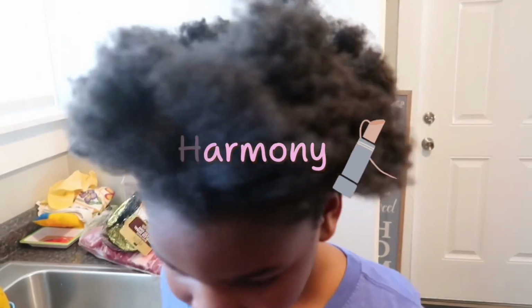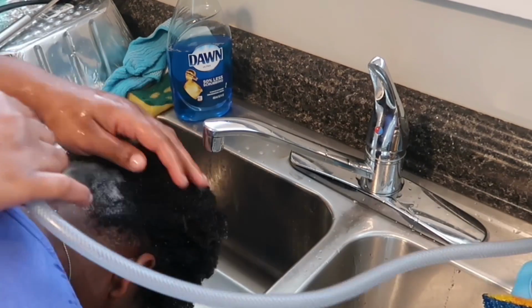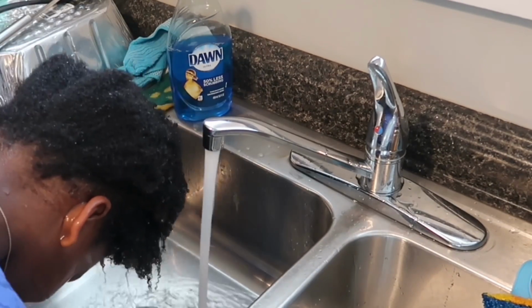So next we're going to get on to Harmony. Harmony has the worst shrinkage in the house. A piece of water touch it, a piece of wind touch it, and it's over. So yeah, this is actually after letting her hair breathe for about 3 days. Because actually, after I take their braids out, I like to let their hair breathe for about 3 days.